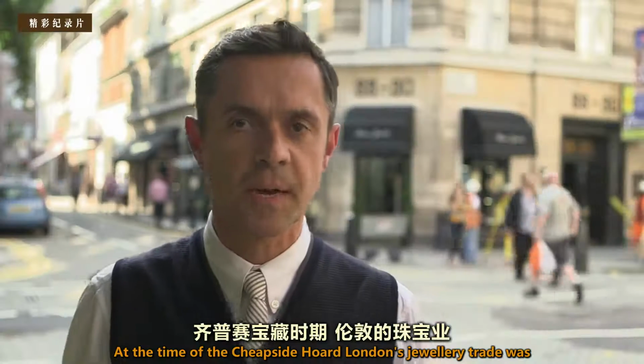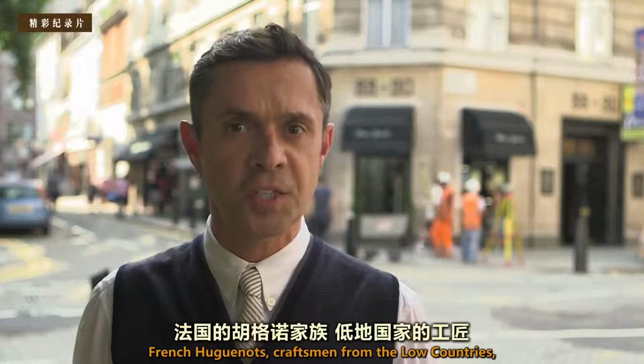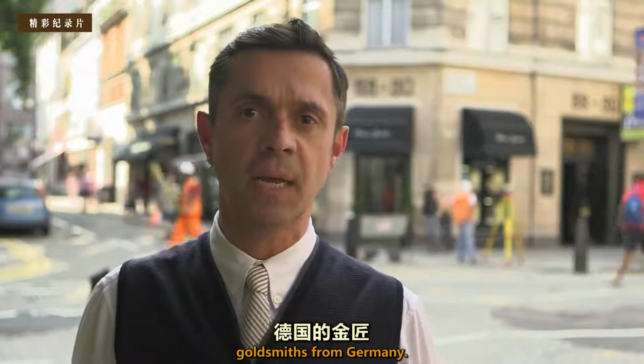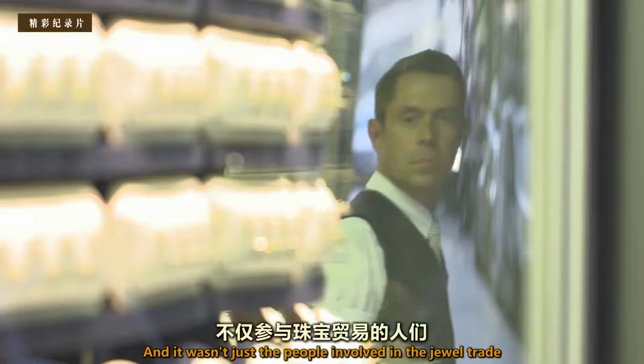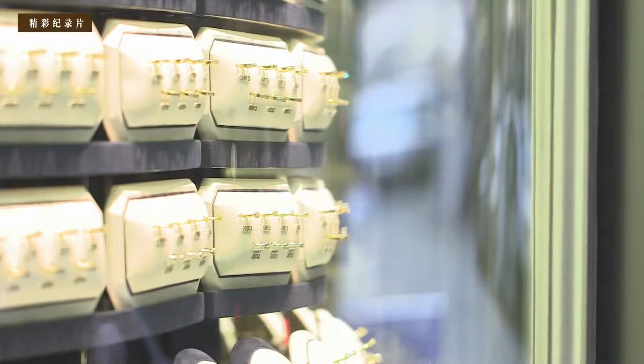At the time of the Cheapside Hoard, London's jewellery trade was dominated by émigré families, French Huguenots, craftsmen from the Low Countries, goldsmiths from Germany. This was an international business in an international city. And it wasn't just the people involved in the jewel trade who came from overseas. It was the jewels themselves.